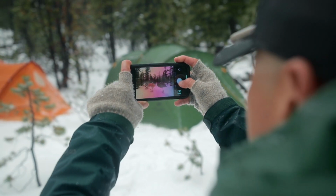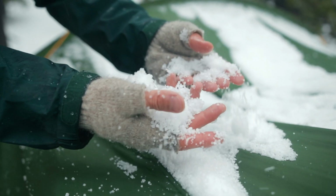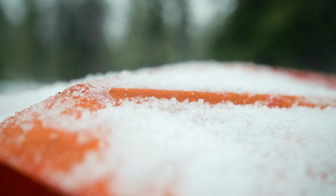All right, so about an hour has passed by. If you look around, it's gotten a little more rough. What's happening right now is all the things that are falling are hail. And you'll see it's like little balls of ice rather than snowflakes.